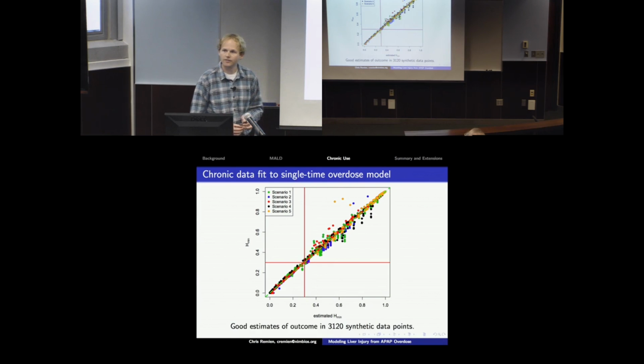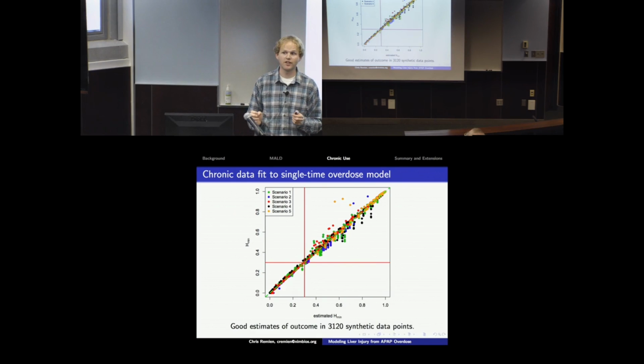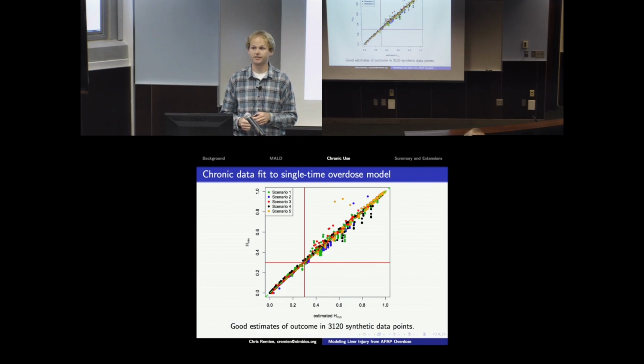But it's all based on the model. The chronic use, yeah, but the synthetic data comes from chronic use, and the estimated outcome comes from the original single-time overdose model. Chronic was the same model. Same model. Yep.